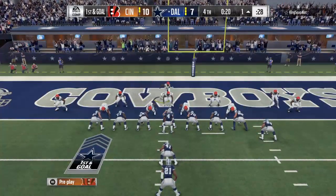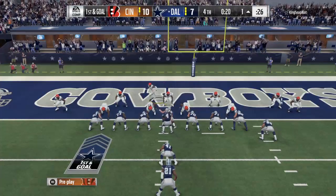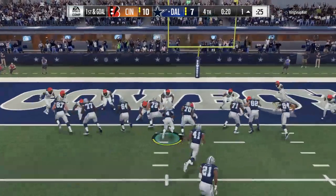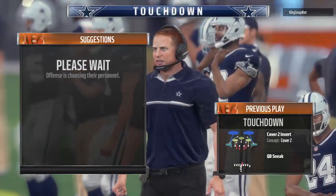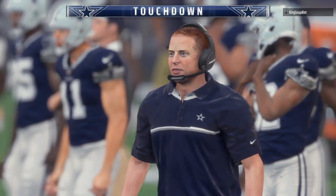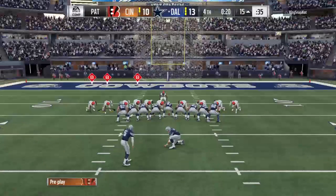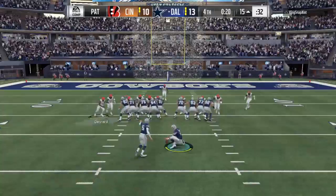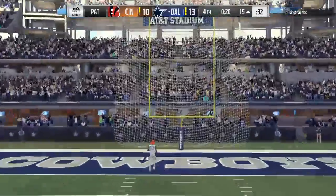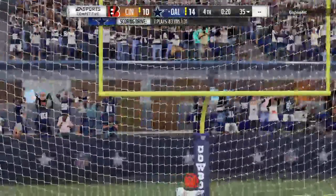They come out with 1 back and 3 tight ends. It's a keeper with Prescott, and he will take it in for a Cowboy score. Dak Prescott with time running out, and the Cowboys have taken the lead here in the 4th quarter. And that makes it 14-10.